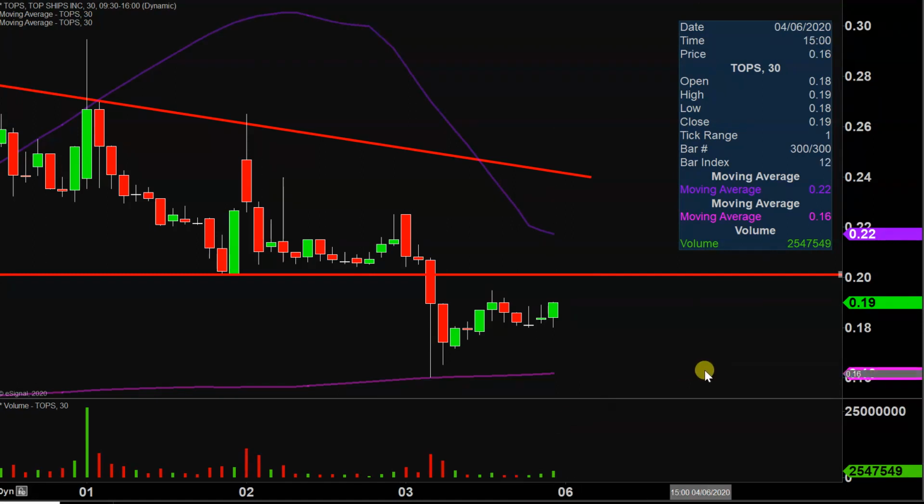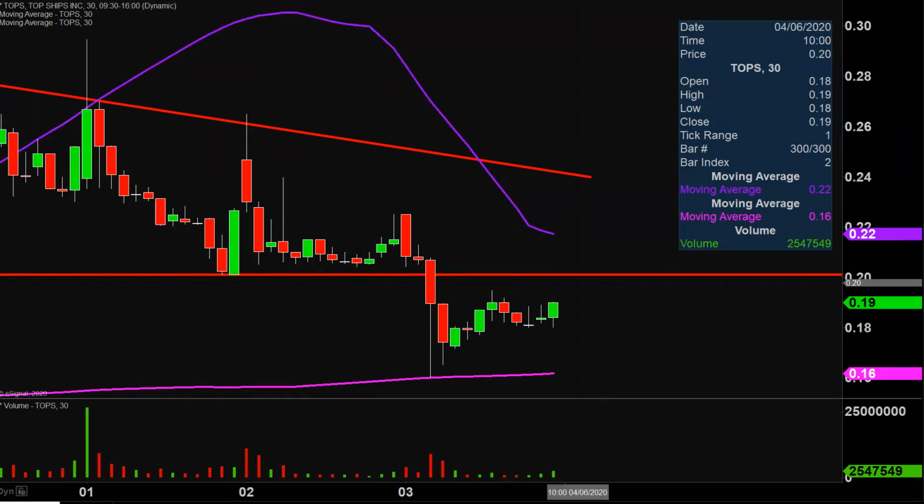So going into the day, this 20-cent mark had been a good, successful area of support. But then early on in the day, when the price ultimately did break down through there, you can see that's what opened up the big floodgates of momentum, and down the price went.